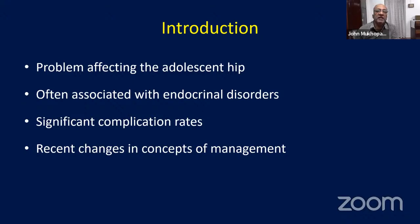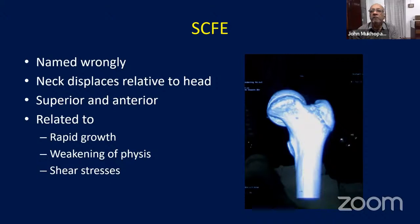management. But if you look at it, strictly speaking, the name is incorrect in that it should not be called slipped capital femoral epiphysis, because it's actually the neck that displaces relative to the head and goes more superior and anterior. And this is related to the rapid growth that you get in the adolescent age group. There's a weakening of the physis, and there are shear stresses across the physis at this stage.